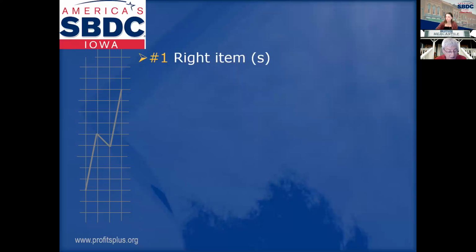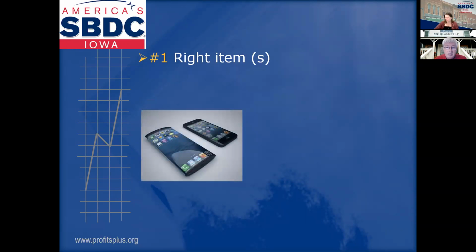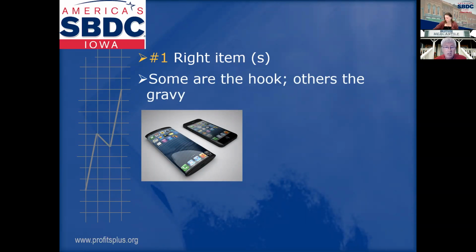Number one is you got to have the right items, knowing the right items for your customers. And there's 2 basic concepts to inventory. Some of these items are the things that get a customer to come into the door, all right? It's the hook, the come on. It's what's the attraction. It's like Apple has so many different products, and the iPhone is their cornerstone. There's a new model of it. Certain other items, like all the earbuds and all the other little gadgets that Apple has, okay, those become the gravy.